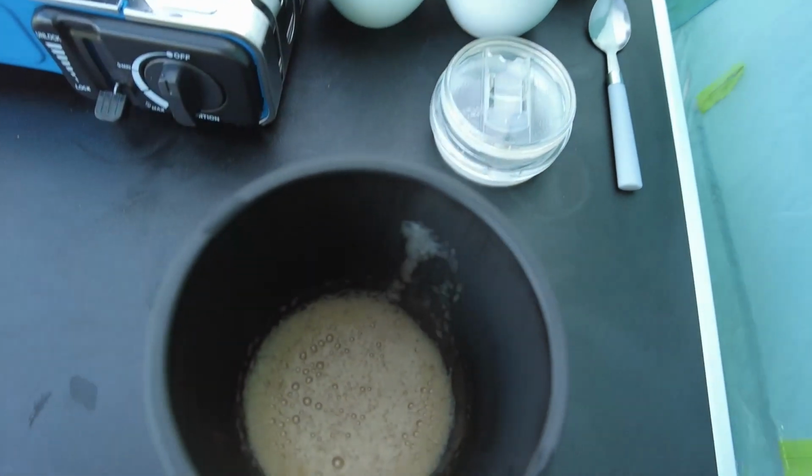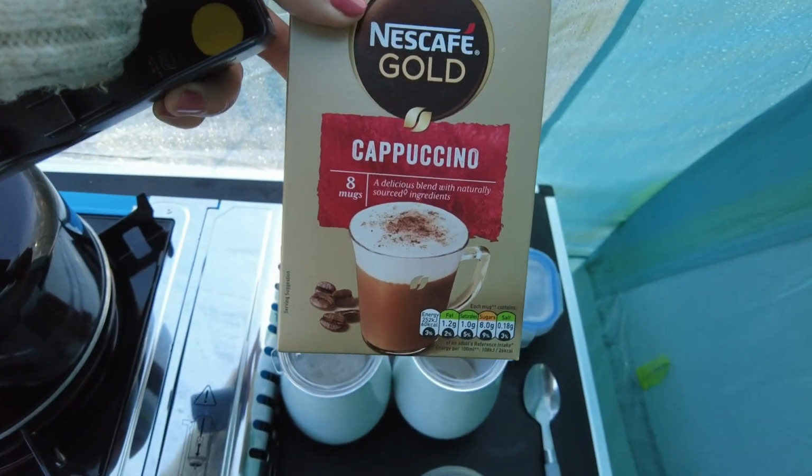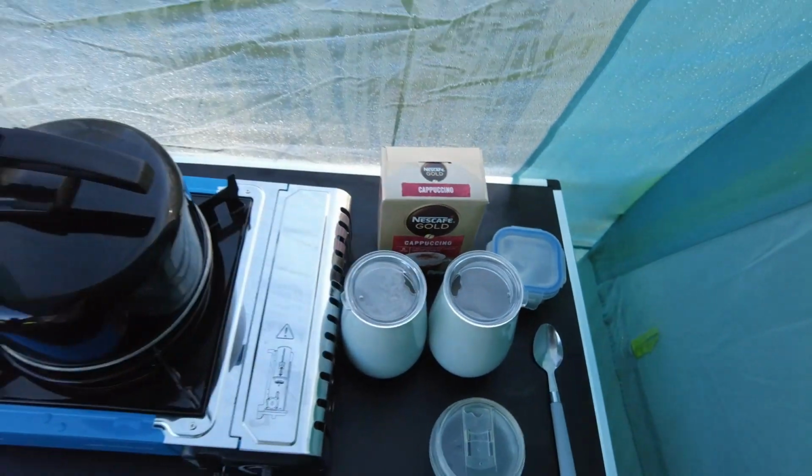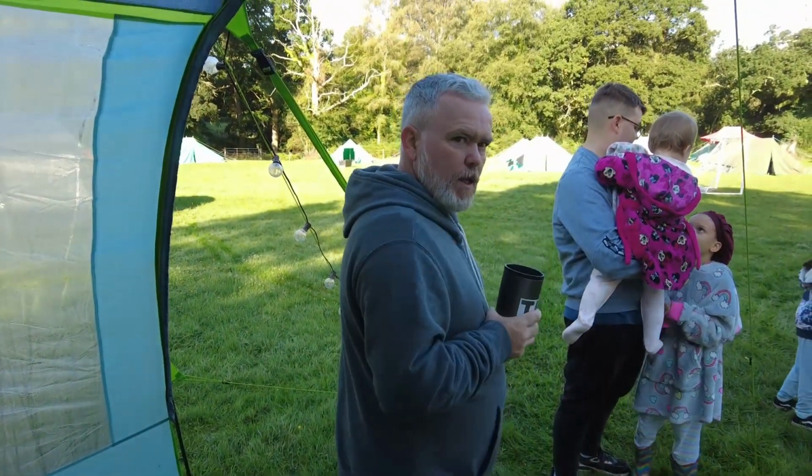Got a coffee. We just use this because we don't need to use milk, because that stuff's not set up when we wake up. There's the hubby drinking his coffee.